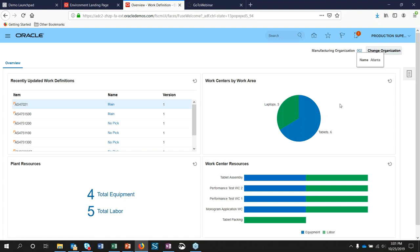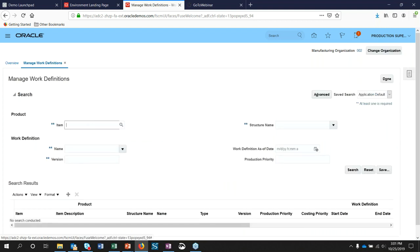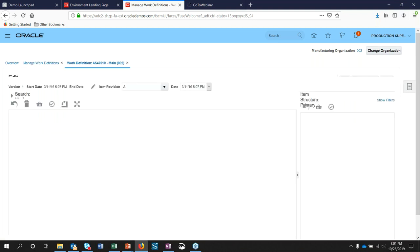But for now, we're going to go into the work definition and take a look at what that means in the cloud. So I'm going to manage the work definitions. So in order to do that, I'm going to look up my item. I'm going to search for it. And you see it returns this information. So I'm going to drill down and I'm going to bring you in.